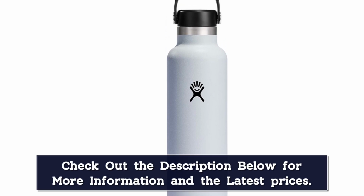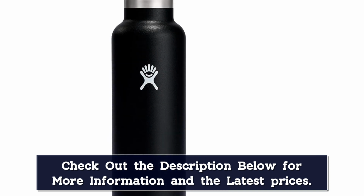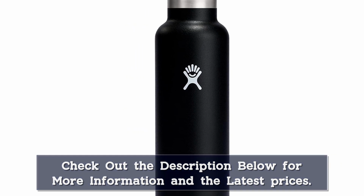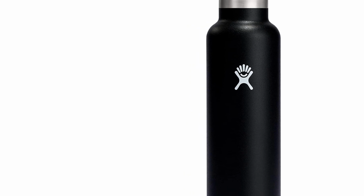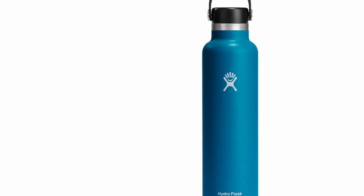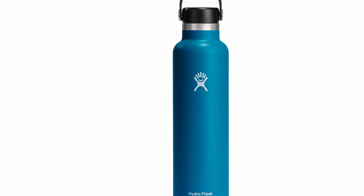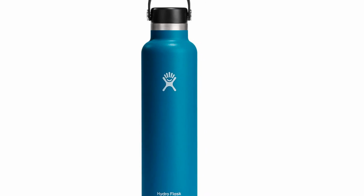Hydro Flask insulated water bottle is dishwasher safe, slip-free powder coating won't sweat. Its metal water bottles keep the coldest drinks icy cold and hot drinks piping hot for hours, and the reusable water bottle is BPA-free, phthalate-free, and made of stainless steel that also fits car cup holders. These smart water bottles come with a limited lifetime warranty against manufacturing defects.